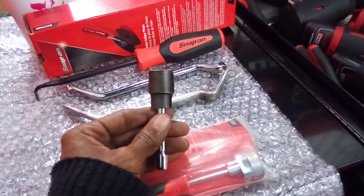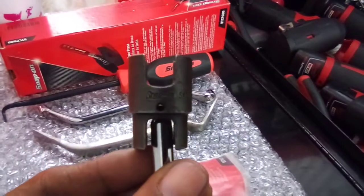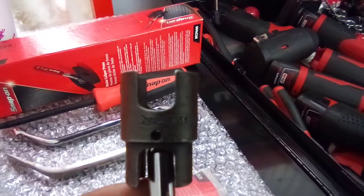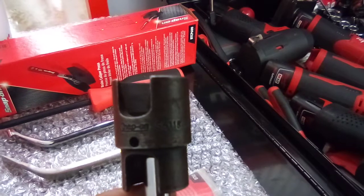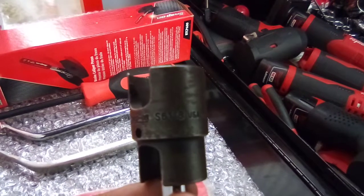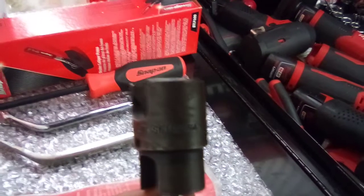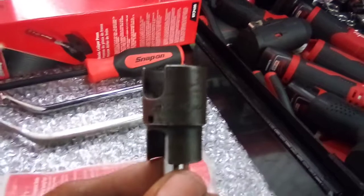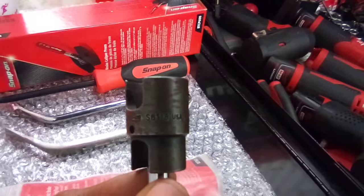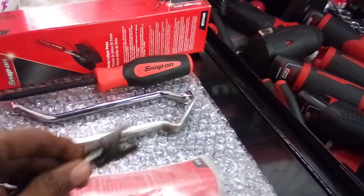As you can see here, this is a Snap-on. If I can get you the part number, which is S5115. Pardon me, S6118, made in the USA. If you didn't catch that, pardon me, because I'm holding it up to the camera, so at times it's not focusing properly on my end. But the part number is S6118.